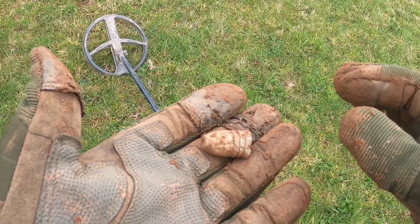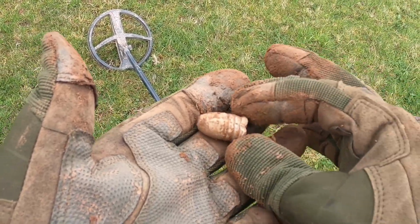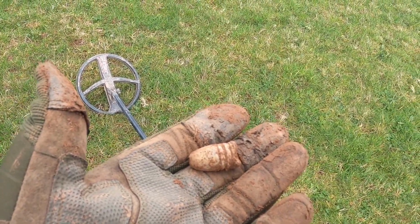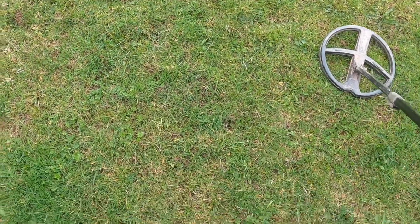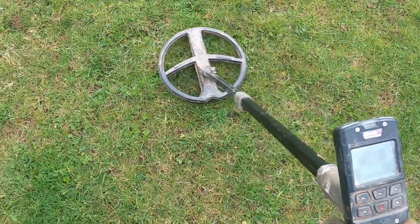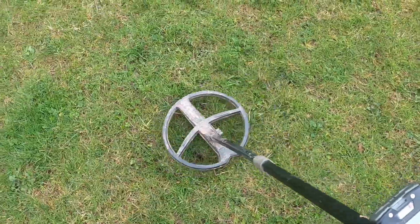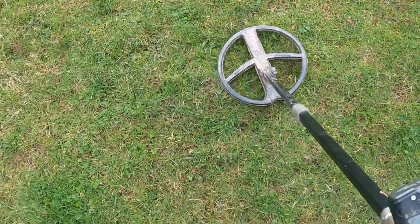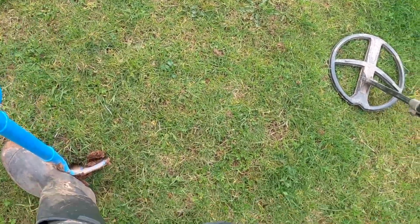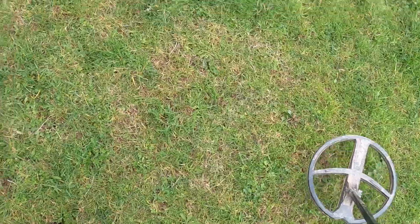I'll spiral out from this, just see if there's anything else around here. Looks like it's been fired, but a beautiful way to start a 10-hole hunt. Okay, moving on. Target number 2. It's a high 87, 89, small target. Right on the edge of being able to pick that up in sensitive FT. I've upped it to 98, so I get a bit more depth and still keeps it stable.